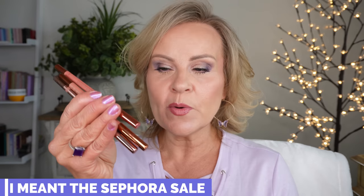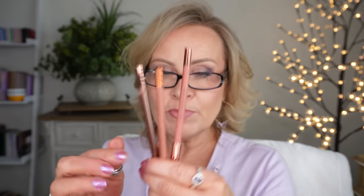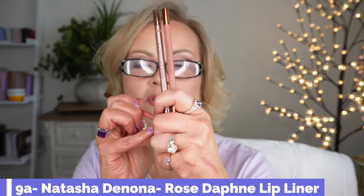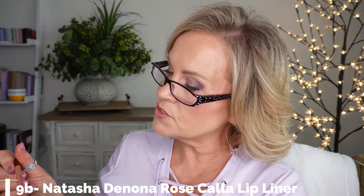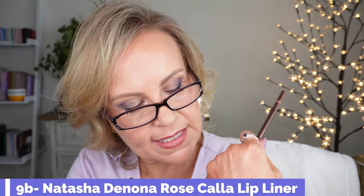During Ulta's 21 Days of Beauty, I picked up a ton of Natasha Denona's lip liners, and I'm so glad I did. This particular one's called Daphne. It's from the I Need a Rose. What I absolutely love about these is they are muted tones that look so good on the lips because they're like your lips but better type situation. This one is also from I Need a Rose, and this one is Calla. And Calla is extremely nude, beautiful color.